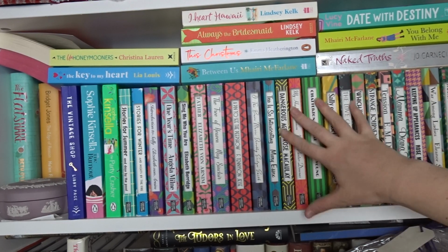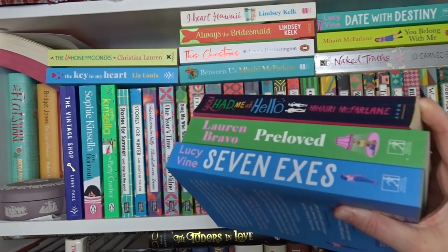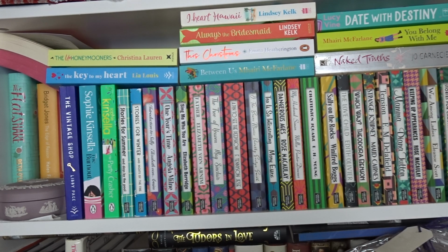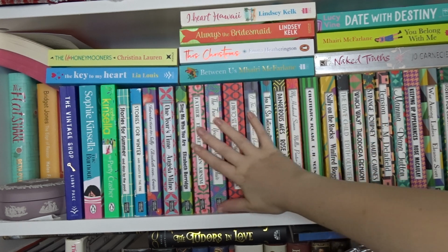So this is the main fiction shelf that I want to take 5 from. As you can see, it's very full up, and I also have books that are just sat on the bottom of another shelf that I've read recently and want to put on here. But I don't have any space, so let's start with the front and see if I can get rid of any. These are my British Library Crime Classics series.